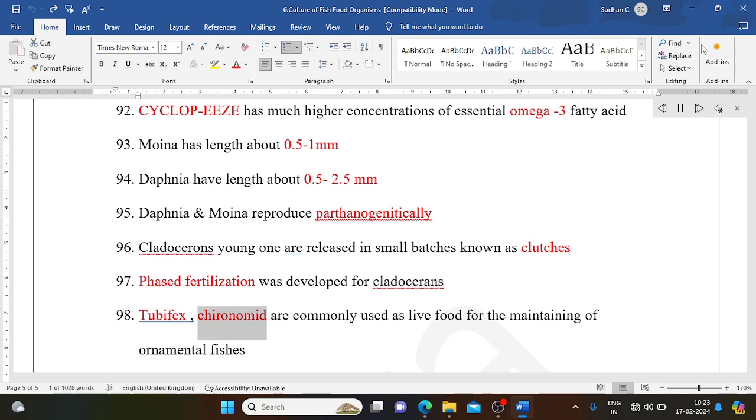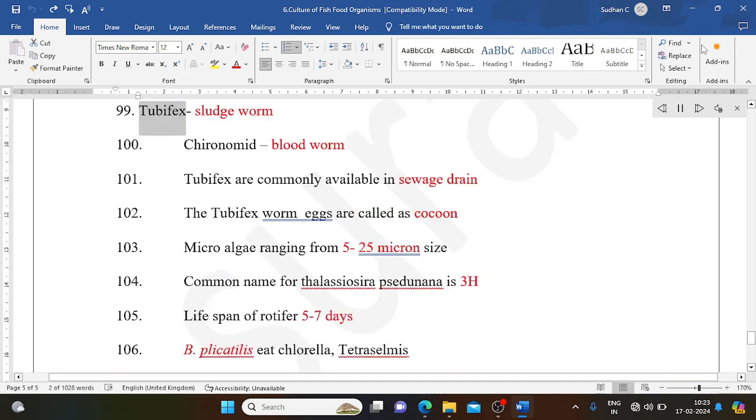Tubifex and chironomids are commonly used as live food for maintaining ornamental fishes. Tubifex: sludge worm. Chironomid: blood worm. Tubifex are commonly available in sewage drains. The Tubifex worm eggs are called cocoons.